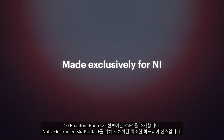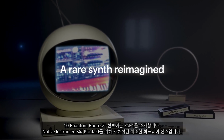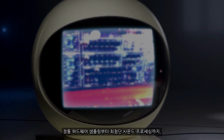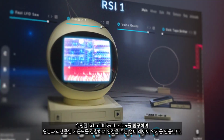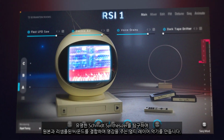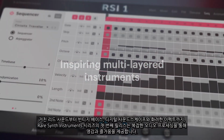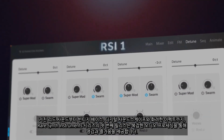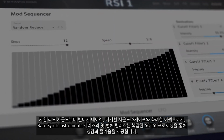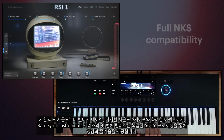Introducing RSI 1 from 10 Phantom Rooms, a rare hardware synth reimagined for Kontakt from Native Instruments. From authentic hardware sampling to cutting-edge sound processing, this exploration of the acclaimed Schmidt synthesizer combines original and resampled sounds to create inspiring multi-layered instruments. Crackling leads to dusty basses, digital soundscapes to wild effects, this first release in the Rare Synth Instruments canon uses complex processing of the original hardware audio to inspire and delight.